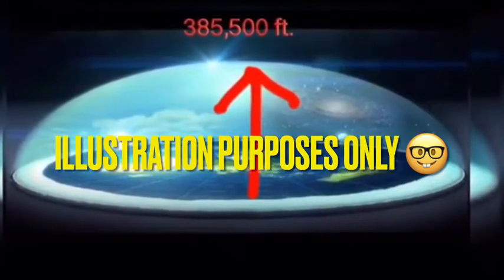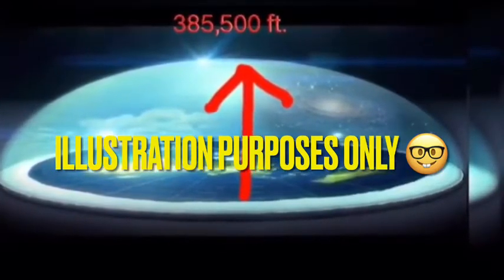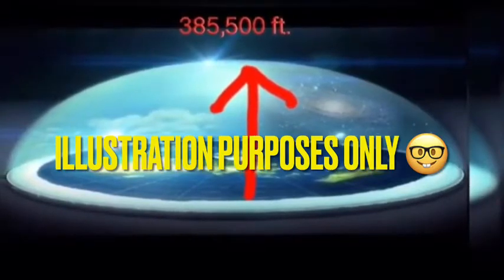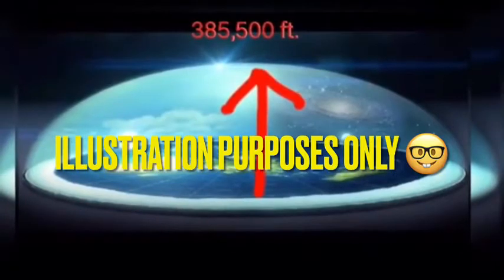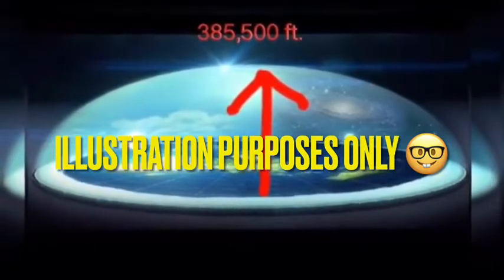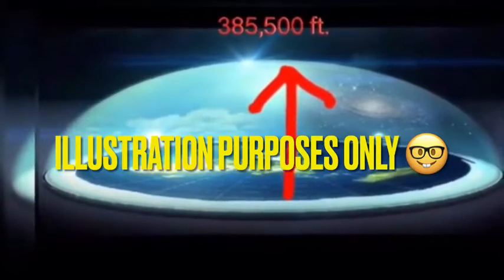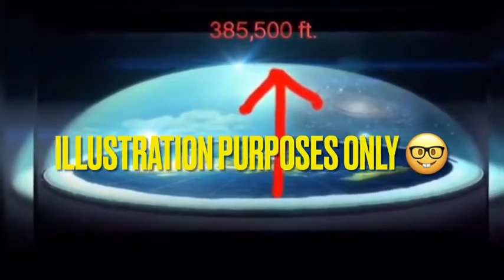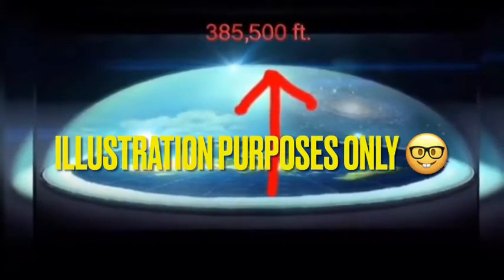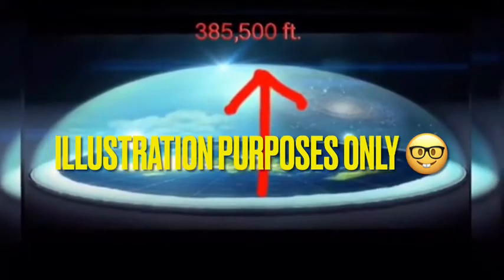Now, if you're not familiar with any of this at all, and you're just now new to all this, you can say, well, this guy is crazy, he doesn't know what he's talking about. But what you've got to ask yourself is, why do all the maps before 1958 show a flat earth with the ice wall around it and a firmament, a dome? And why does the encyclopedia tell you that there's a dome there, and it gives you the exact height at a certain latitude and longitude?